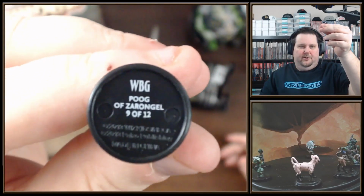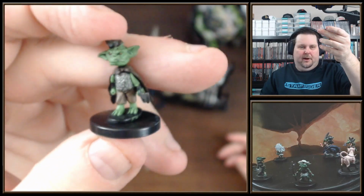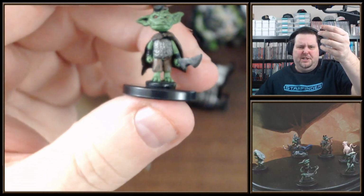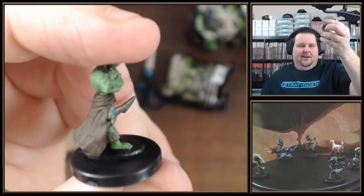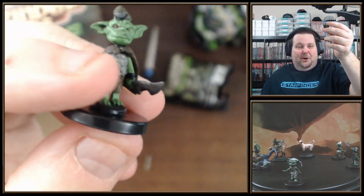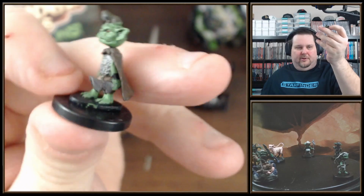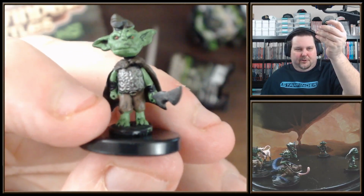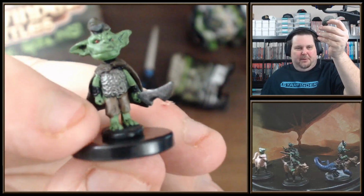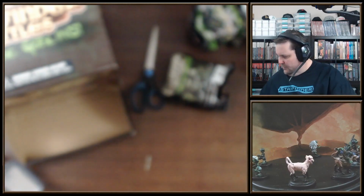Yeah, this is number 9 of 12, and this is Poog of Zerangel, and I hope I said that right. But I think these are all the guys from the Webby Goblins modules. I think these are all done on free RPG Day or something like that. So yeah, he's got a cool cape, and he's got like a mohawk or a poof of hair on top. Maybe that's why he's called Poog, huh? But this is number 9 of 12. He is definitely a rare. So he's got like a little dog goblin slicer. Looks like he's got maybe a scale mail tunic, maybe chain, got a belt on, got some leather pants. Really cool. Really, really cool. I love these minis.